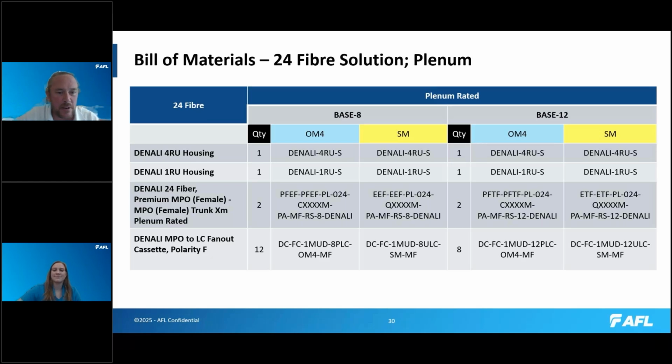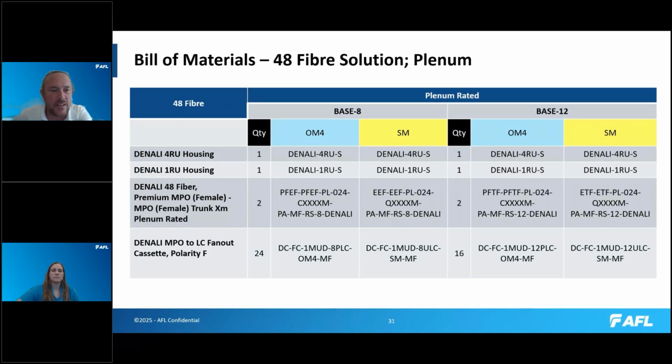And then the MPO fan out cassette, Meredith went through them. We got basically the base 8 OM4s, then the single mode, and then the base 12 OM4 and single mode. So I don't think you can get any more plain, simple solution in any data center than just going a 4RU to 1RU in a server rack. Bog standard, really simple. Next one, Meredith, please.